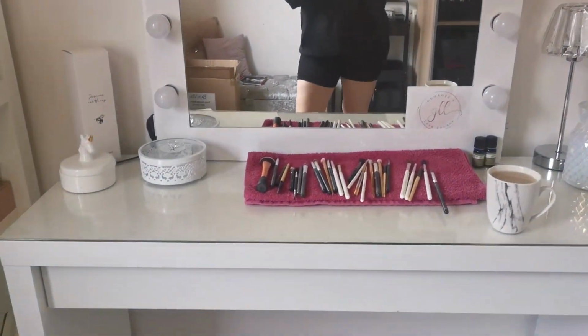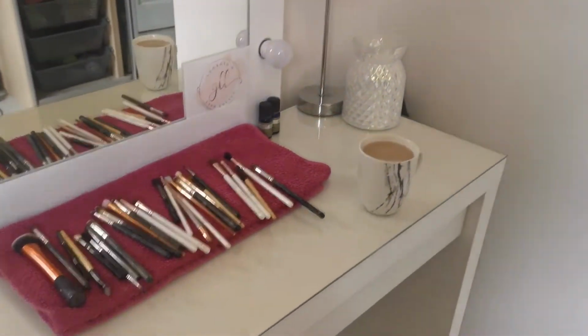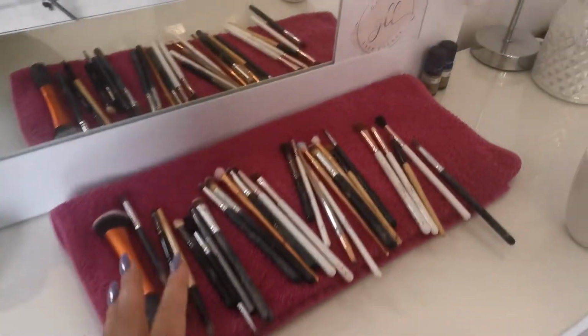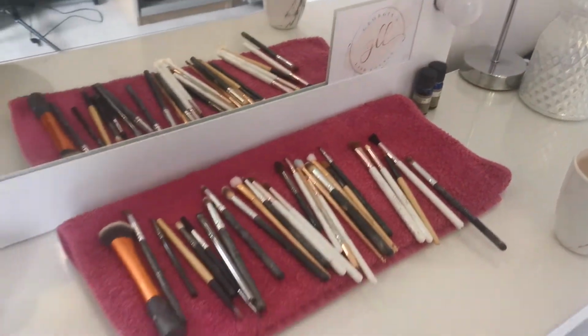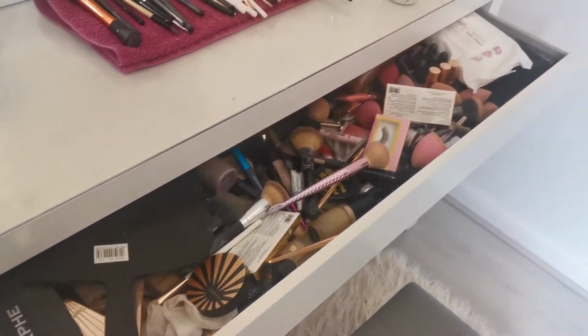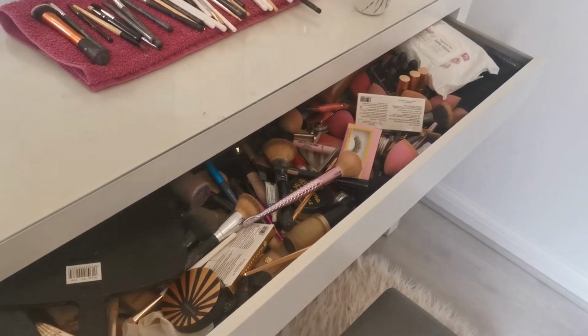So this is my makeup station here. I'll just show you what it looks like before. I've obviously got all my brushes out. I've just washed them. But yeah, this is what it looks like to start with. I'm not going to lie, I'm pretty appalled at myself for that.